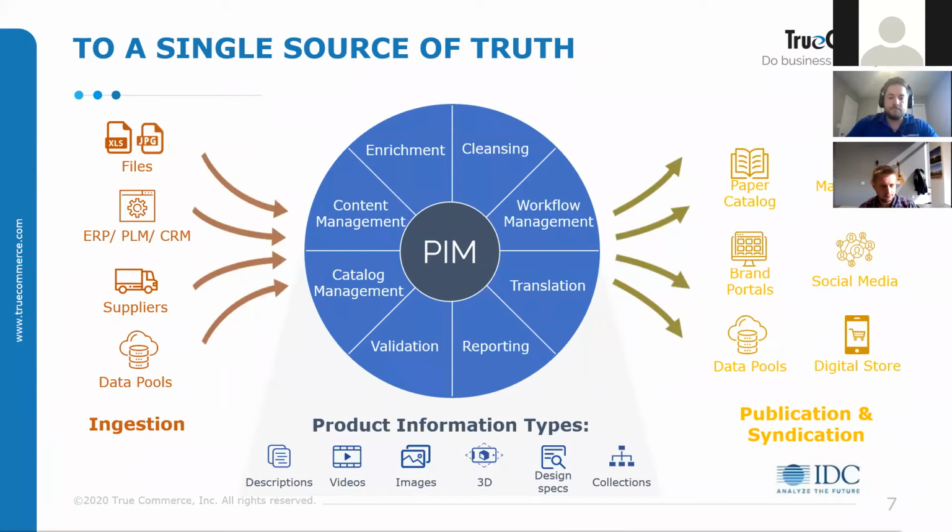But the good news is that that doesn't have to be the case. And this is where product information management, or what we call a PIM solution, comes into play, like TrueCommerce's product manager that Steve's going to share with you here in a few minutes. So a PIM solution provides that single point of truth for your organization. So you're no longer managing this content in a bunch of different places, but now you have that single point of truth where you can see all the data that's related to product content.